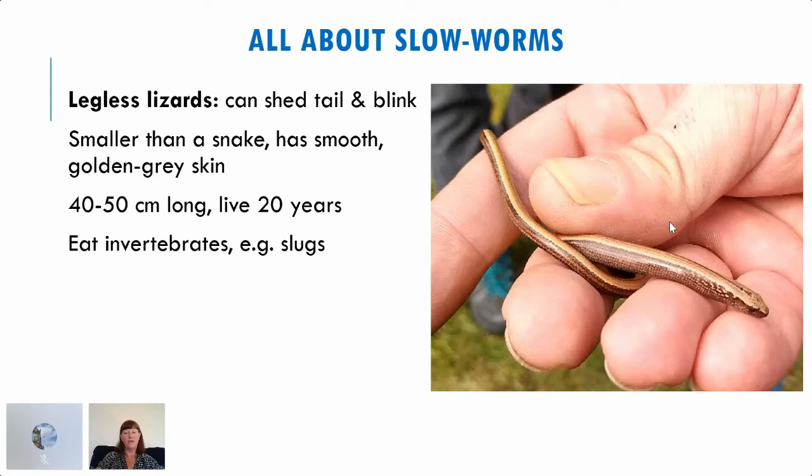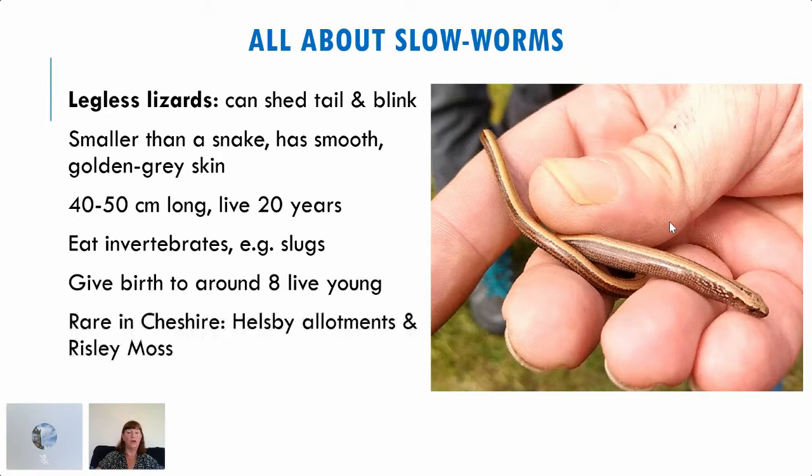And they used to be very common, but I've only seen them once in Cheshire. So they do seem to be doing very badly and are very rare in a lot of the country now. And they give birth to around 8 live young, so rare in Cheshire.